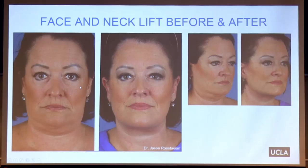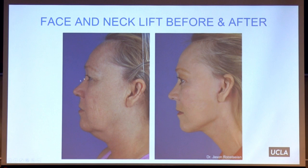Just another example. Face and neck lift. She also had her upper eyelids done, you could see, and the lower eyelid. The last one was just a face and neck, with nothing done for the upper eyelid. If you focus here, it looks the same. She has a little bit of makeup. It's a little bit of cheating, I'll be honest, but obviously this is not makeup.